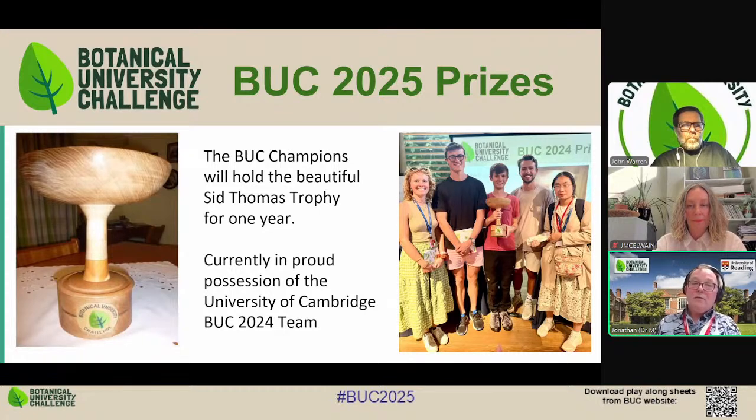Finally, last but not least, is the wonderful Sid Thomas Trophy, which has been offered to the champions for the last couple of years. It's currently being held by the University of Cambridge team, who won last year, and this will be passed on to the eventual winners in the August finals.